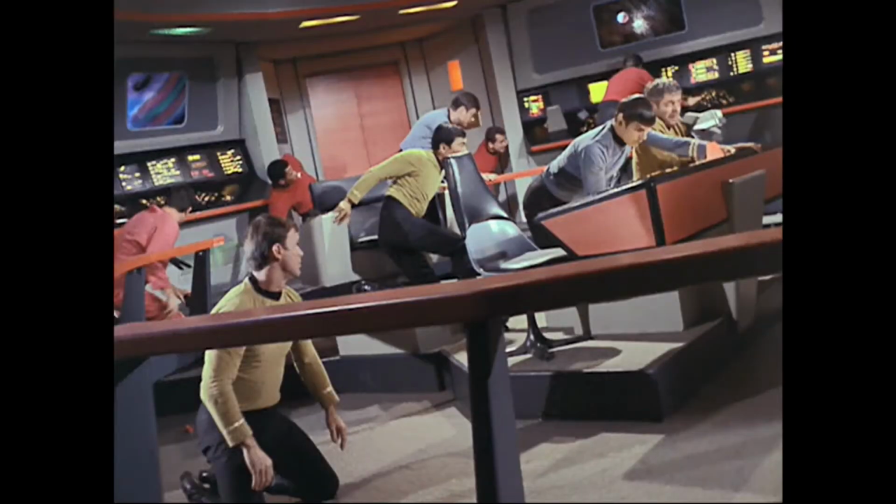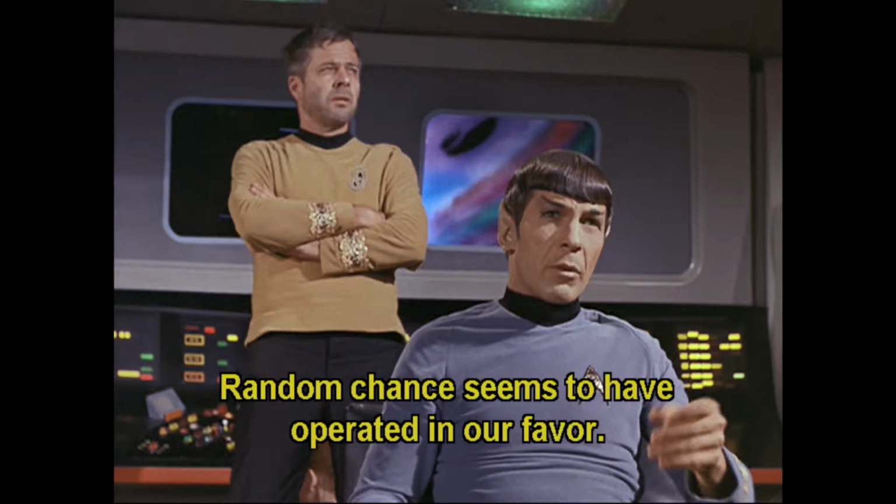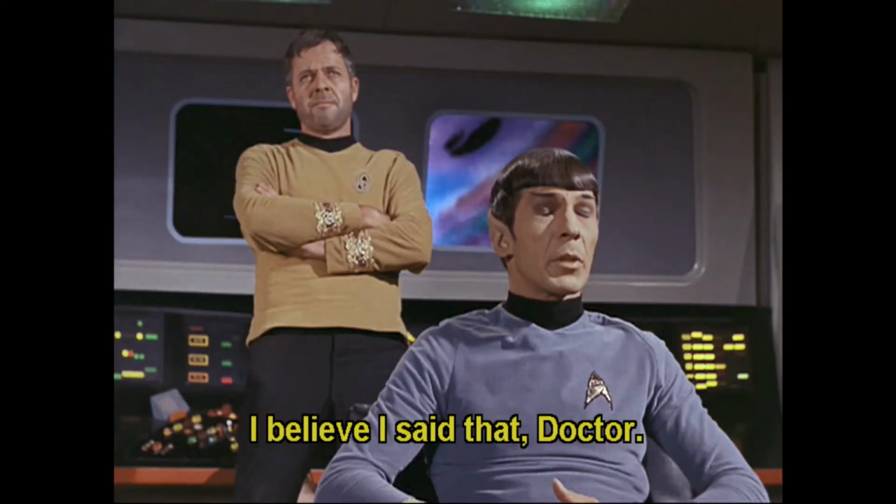It looks like Sulu's going to take the captain's chair, but I think Commodore Decker wants to take it from Spock. Look at that in his eyes. Here is the Spock-McCoy bickering they have to do at least once in each episode.